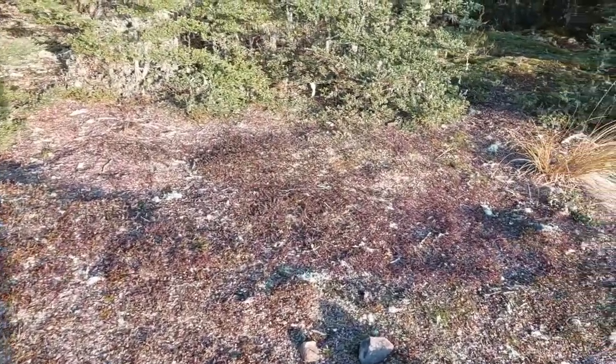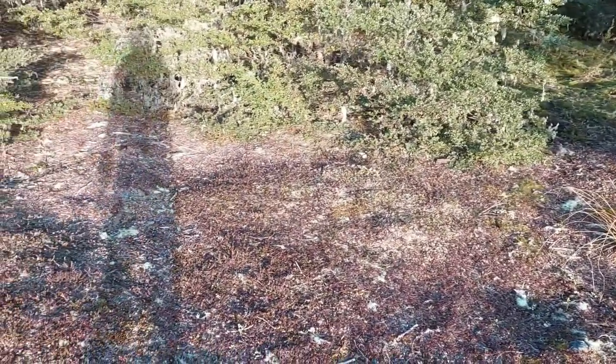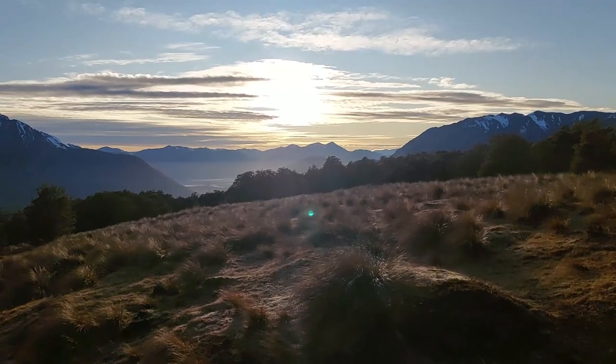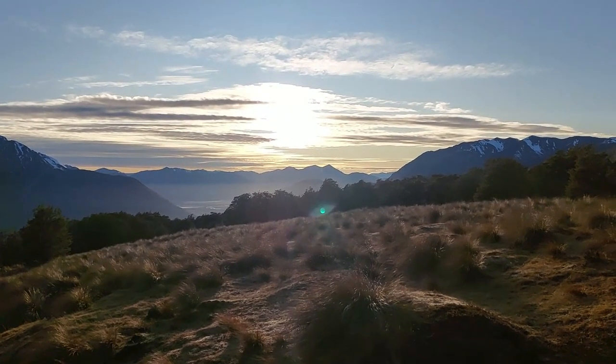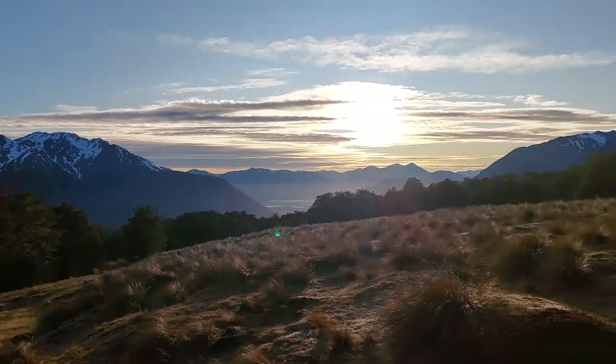The good thing about a light setup is it doesn't take very long to pack up. So that's where I was last night. There is my bag. Look at the day. Beautiful. Nice easy walk back down.